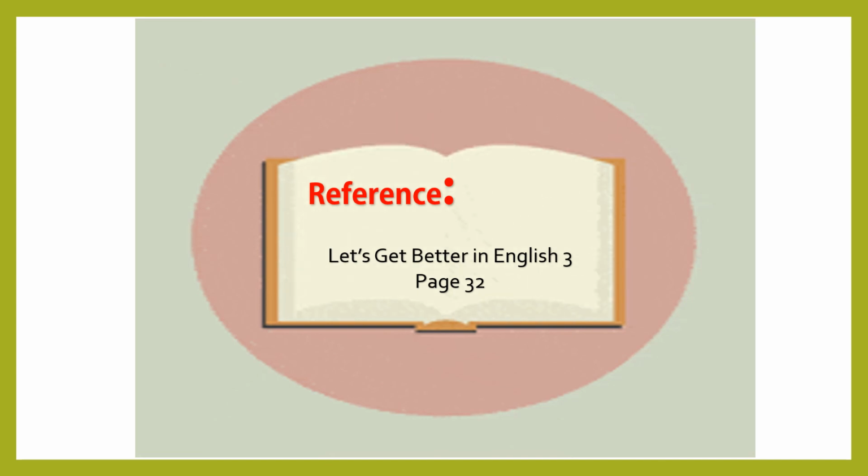Reference, Let's Get Better in English 3, page 32. That's all for today. Hope you learned.